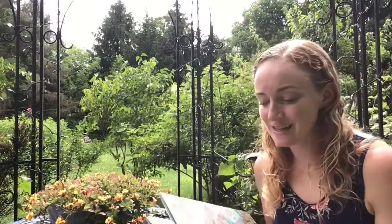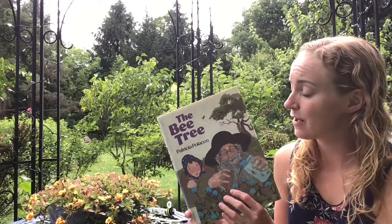Our last book for today is called The Bee Tree by Patricia Polacco.